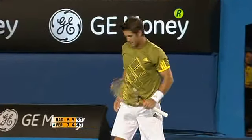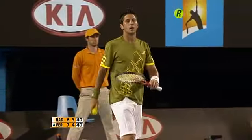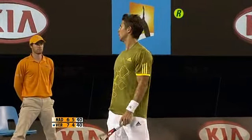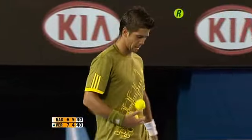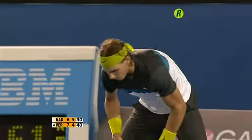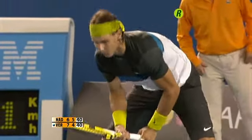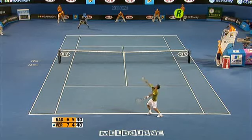Stayed up in court, was well up in court, Verdasco. Deuce. And Nadal has pulled this back to deuce, just two points away from levelling this semi-final. Again, you're just waiting for Verdasco to show us his inexperience at this level. Remember, it's his first Grand Slam semi-final. You're not supposed to play like this.